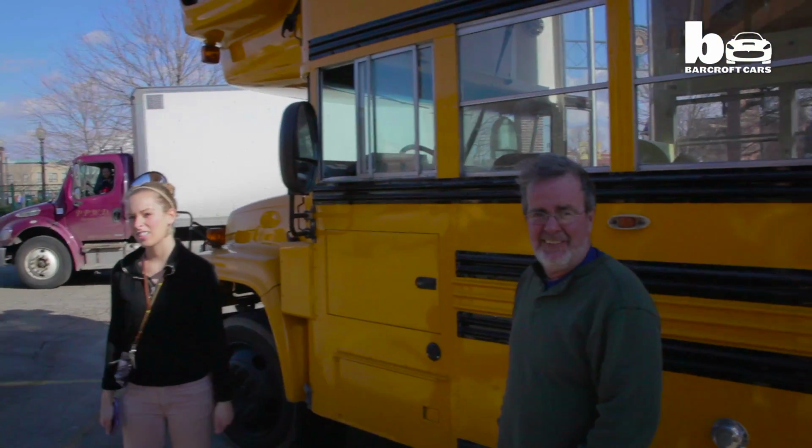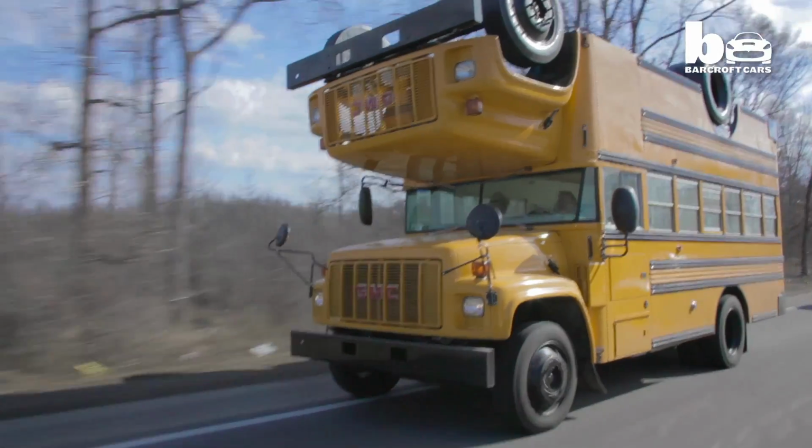Almost from the get-go, though, I think we started talking about what's next. And we love it when people stop by and they have ideas and they tell us, oh, you know what you should build? You should build a huge watermelon car or whatever it is.